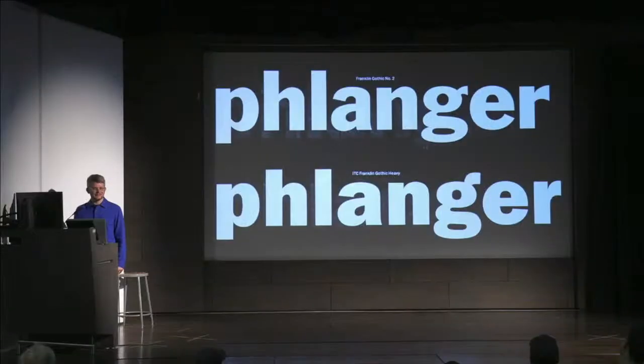If we look at a side-by-side comparison, the digital version of the original and ITC Franklin Gothic, you can see that the differences are subtle. Probably most people who aren't graphic designers wouldn't notice. Looking at the two Franklin Gothics earlier, you can see the weight is slightly heavier. There's a lighter weight, but then it's slightly lighter, so there isn't a style that matches the weight dead on.